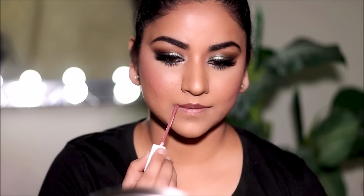I'm keeping my lips nude today. You can also go with a red lipstick depending on the kind of look that you're going for. I prefer something that's toned down when I have very dramatic eyes or more colors on my eyes. So today I'm using the long-lasting liquid lipstick from Ofra in Story.